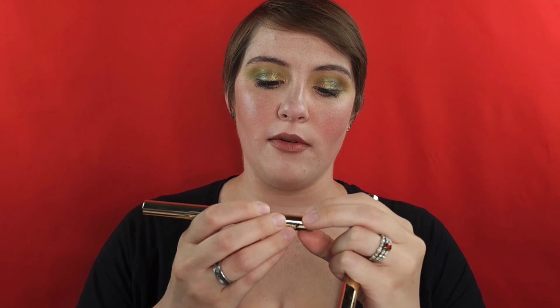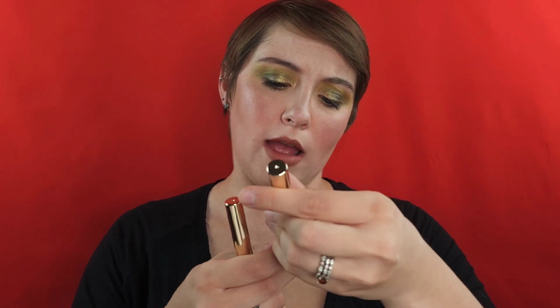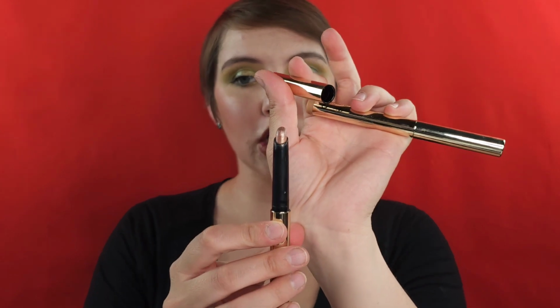So those are good. I picked up 2 of the shades of the Hourglass eyeshadow sticks, and I've really been impressed with these. I love the color Voyeur. I think that's what it's called. Yeah. Nope, that's not right. I love the color Prism. It's like a rose gold color. Super, super good. I love this formula. Slide it on the eyes. It looks great for a one and done. That's pretty much what I've been doing these days.